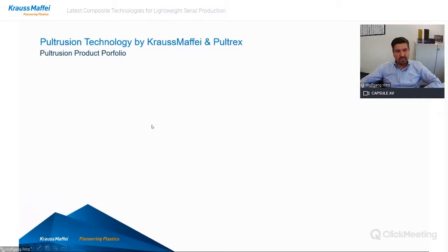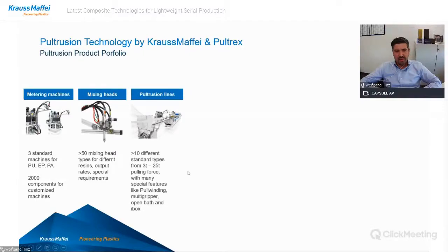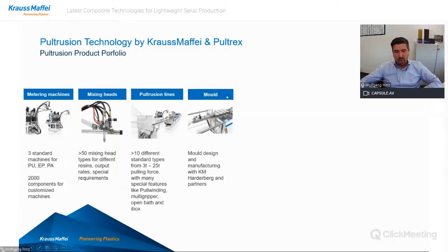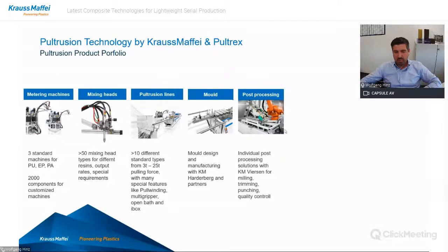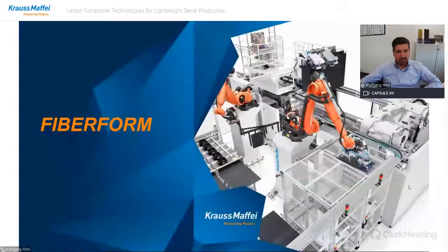And for all these technologies, we are offering low-pressure metering machines, mixing heads, different types of pultrusion lines, our own in-house design and manufacturing of the molds, post-processing for milling, punching, quality control, the complete automation around. We have several lines in our headquarters to realize trials, and we have a very strong network in the world with material partners, with institutes and engineering companies to provide feasibility studies and prototyping.